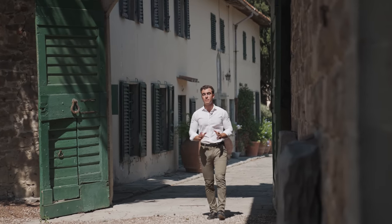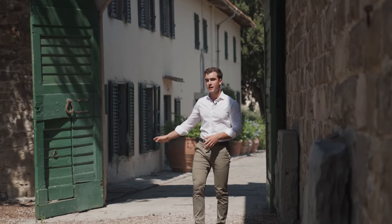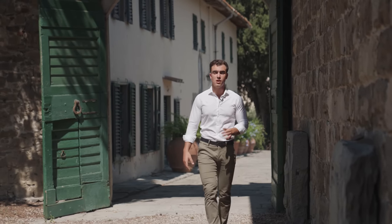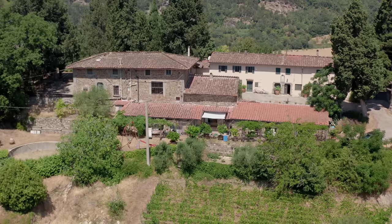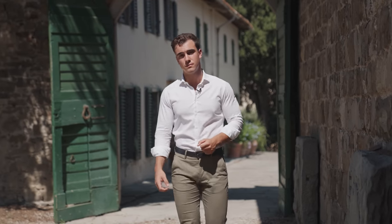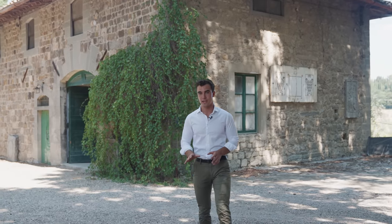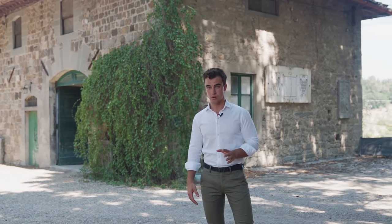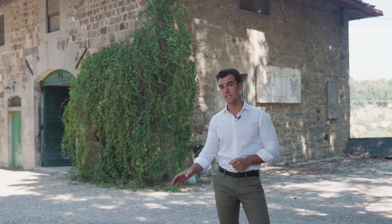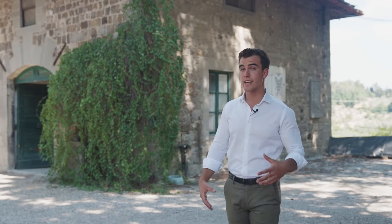Let's now talk about the buildings of the property. The first one is right by one of the entrances. It is right behind me. It is a large country house, 443 square meters, so about 5,000 square feet, laid on 2 levels with 4 bedrooms and 4 bathrooms. Right next to the previous building, we find another beautiful country house. It is 374 square meters, so about 4,000 square feet, laid on 2 levels. The ground level retains its original destination as a wine cellar, whilst upstairs we find 2 apartments with a total of 4 bedrooms and 2 bathrooms.